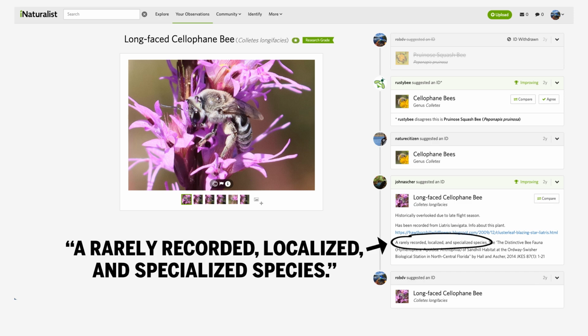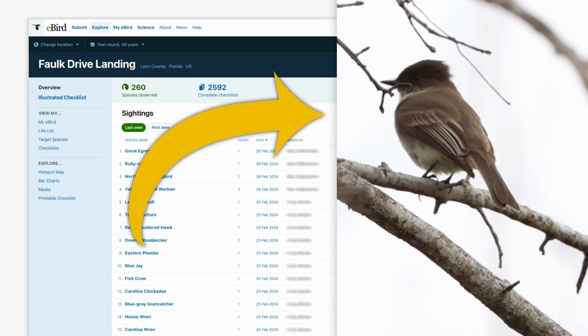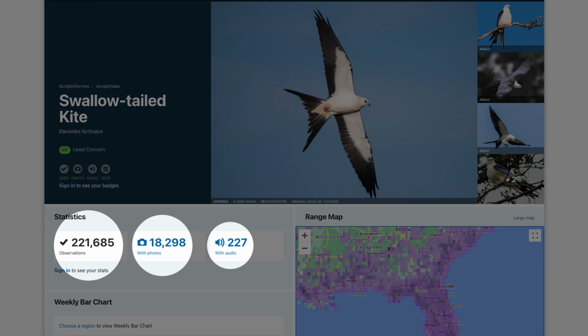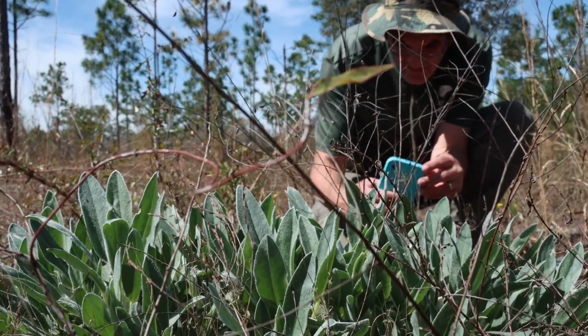Apps like iNaturalist, Merlin Bird ID, and eBird have changed how a lot of us interact with nature. But while the apps teach us about the plants and animals we see, they also collect data. A lot of data. And so I wondered, how useful is our data to researchers?